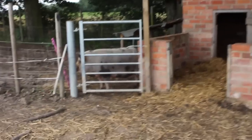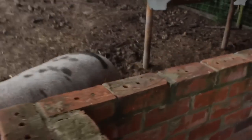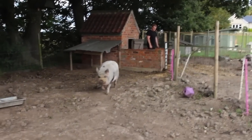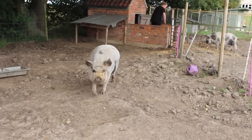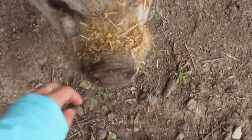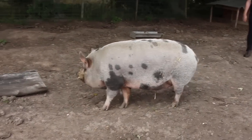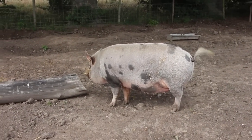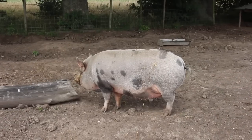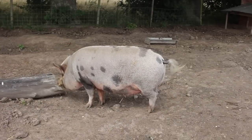So then we have Pickle. Pickle is ginger and black, but you can't really tell with their summer coat because they've just lost all their hair. So Pickle is from the same litter as Prim. He's neutered because they used to live together, but we'd have had him neutered anyway. Well, you've got all straw all over your face. You've been in bed. Pickle is slightly smaller. His snout is shorter. He's more like his dad, whereas Prim is more like her mum. But we have had them since piglets. I've got videos of them up from when they were tiny if you want to see them when they were little.